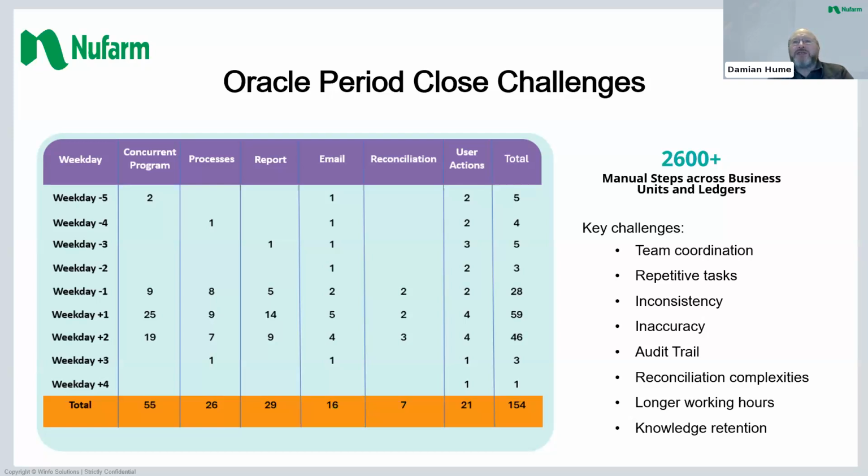So we recognized the challenge. How do we actually get this to be as automated as it possibly can be? So we identified over 2,600 steps completed by the business during that closing period. Finance people are by nature very pragmatic. They like things to work in a very particular way. And they're also very careful, which means a lot of the repetitive tasks were, we found as part of this process, unnecessary. We were doing work that we didn't need to do. That was flushed out through this process.